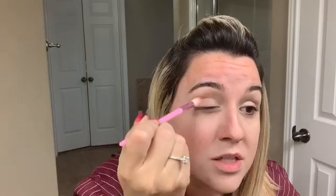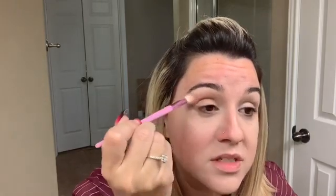I enjoy putting a lighter color all the way around just because it takes away some of that tackiness from your primer or your concealer, whatever you choose to use on your eyes. Please don't just go in on a naked eye because your colors are not going to come out true. They're going to be much more diluted and they're going to be patchy.